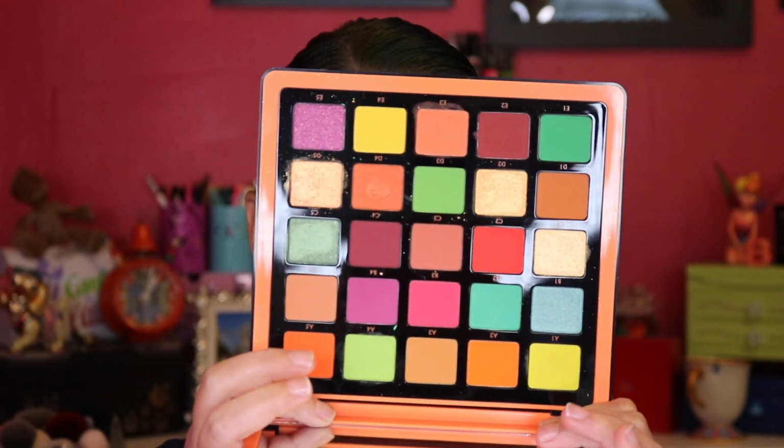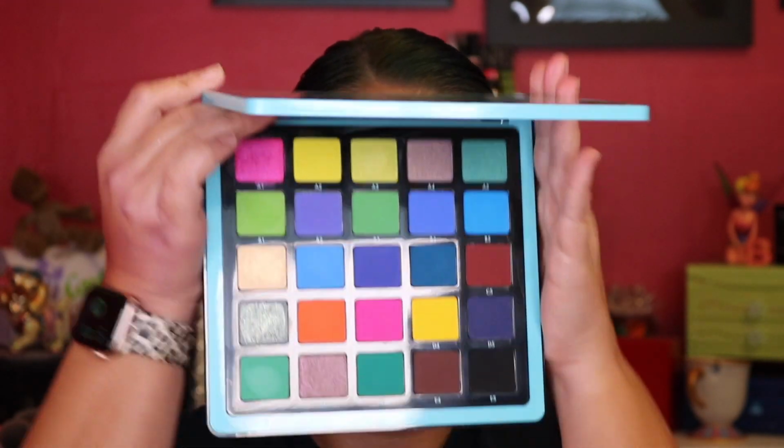Then this one is more of like the fall vibes palette is how I would describe it. This is volume 3. There aren't as many shimmers in this one, but they're still really pretty. And as you can see, shimmers are the thing that really get to me. That's like my favorite. And then last but not least is volume 2, which is more of the blue-ish palette.